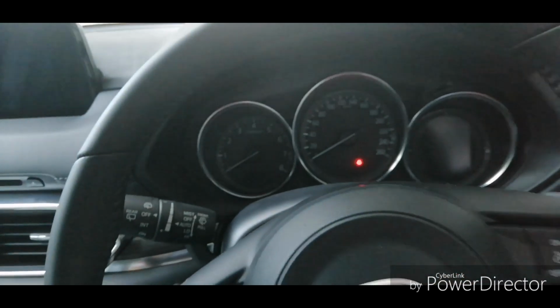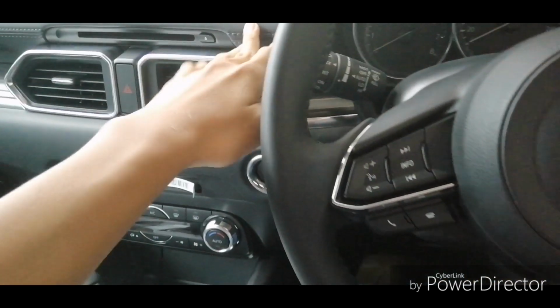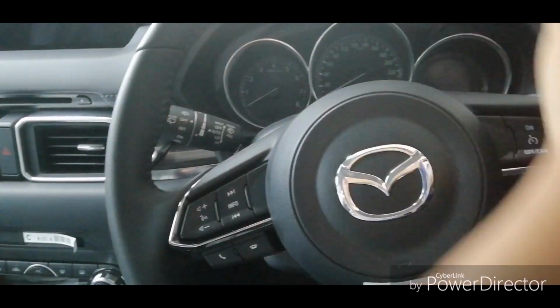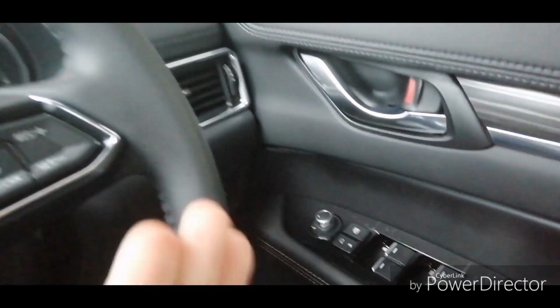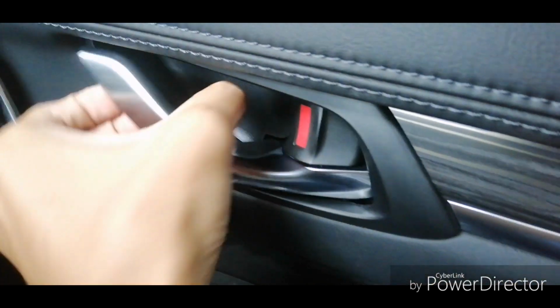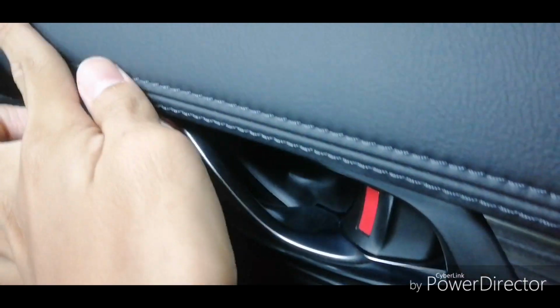So to me, it's a pretty good feature, right? Because most Japanese brands are full of plastic, like the Nissan X-Trail. To me, this just feels really good. And let's see the door closing sound. Solid. So here also got some wood trims right here, and a silver metal door handle with some stitching.